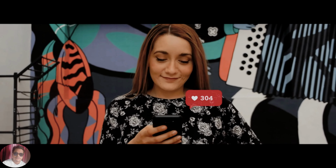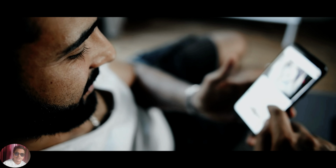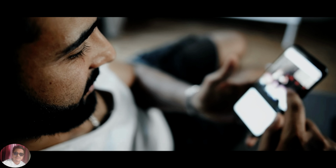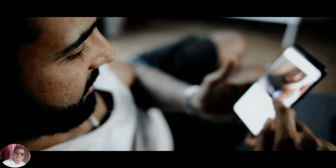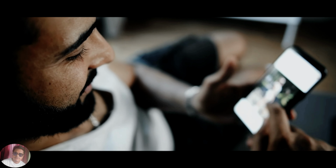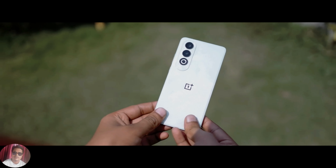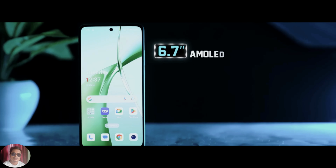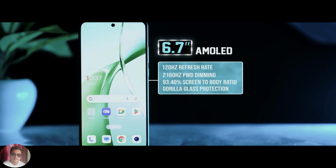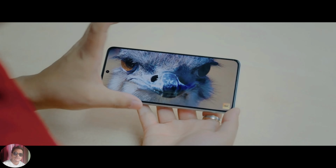Chipset and RAM. The phone is powered by a high-end chipset and comes with ample RAM options. This ensures that the phone can handle multitasking, gaming, and other intensive tasks with ease. Gaming on this phone is a joy. With its powerful GPU and high refresh rate display, games run smoothly and look great. There's no noticeable lag or stutter, even with graphics-intensive games.